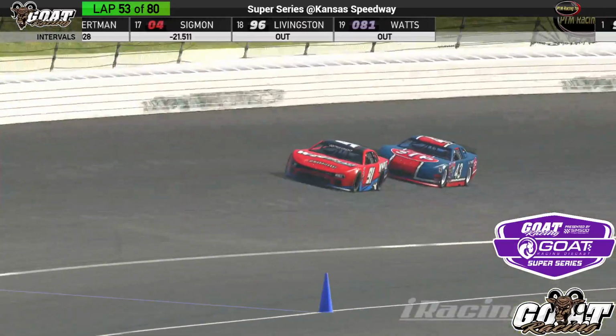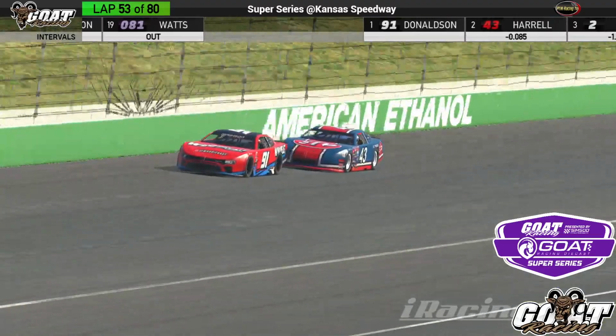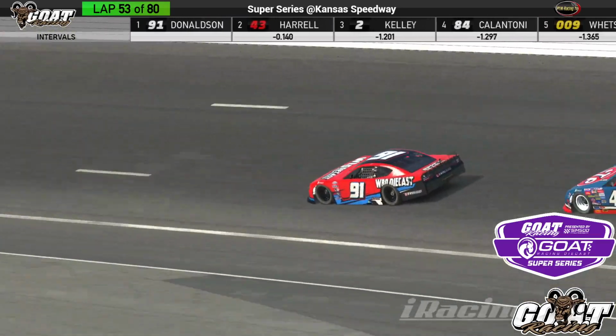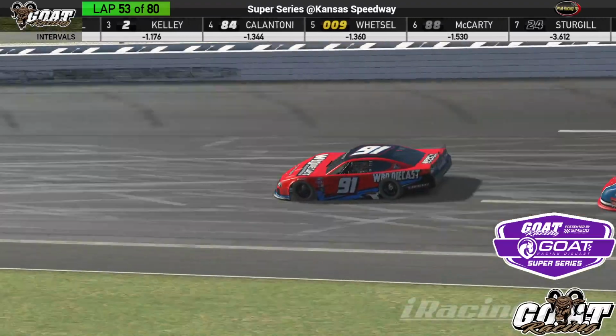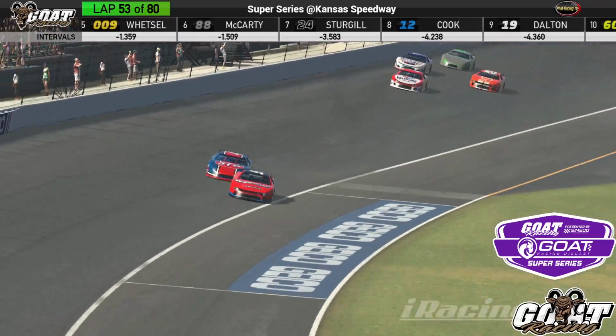Well, only time will tell. But anything can still happen. Another caution could come out, and that could reset the whole field, too. Let's just hope he wasn't banking on a caution to come out before he pitted. It's all on his choice here.